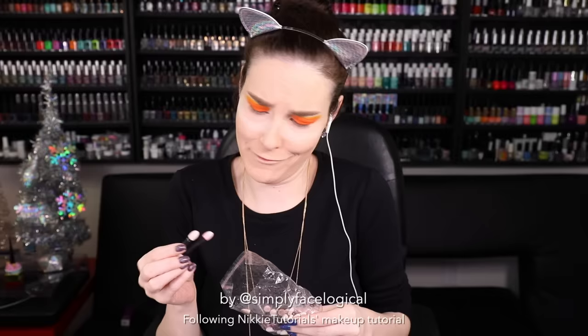And I'm doing a spotlight smoky eye, so it's just focused on the center. Taking this shade right here, blending it in. And also on the inner portion here.